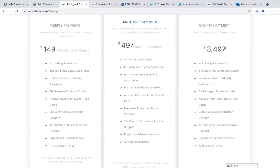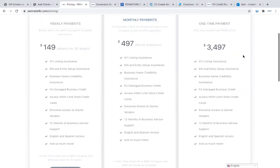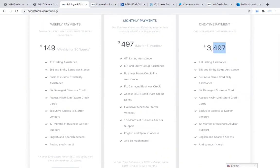By far, anywhere you go, the one-time payment is going to be the best price that you can get. So this is the one-time payment. It's only $34.97. And as you can see, you're paying to save time and get educated in the process. And if you have partners or friends or relatives or cousins, or if you have 10 other businesses, while you're using this, you're learning, you're educating yourself in the process. You can start building those other businesses' business credit up as well.